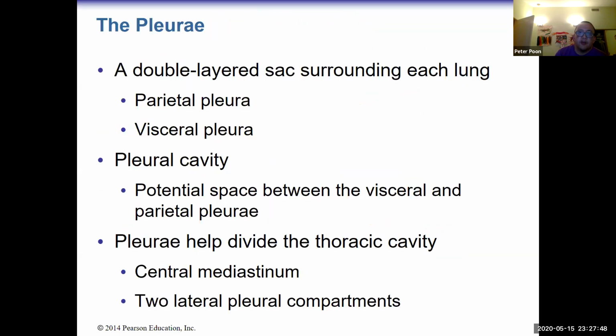Pulmonary arteries. The pleura is a double-layered sac surrounding each lung. There's a parietal pleura and a visceral pleura. The parietal pleura is on the outside of the lung, and the visceral pleura is on the inside. That cavity is called the pleural cavity. The 2 pleural cavities are separate from one another. If you puncture the pleural cavity, it makes it hard to breathe. It's called pneumothorax.